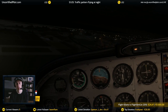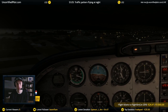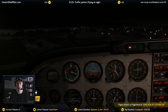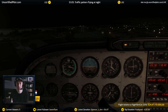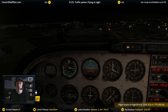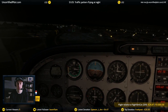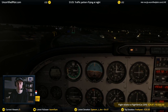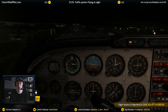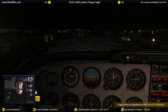So let's forward slip. I'm putting right rudder here, while ailerons to the left. So we put our side in the upwind direction. So we slow down much more quickly, while we drop like a stone, which is a good procedure to very quickly lose altitude while keeping your airspeed low. Full flaps, field made.